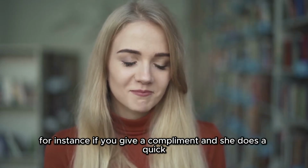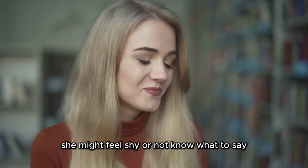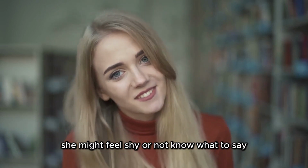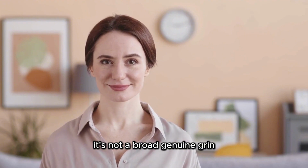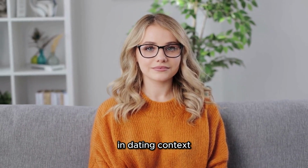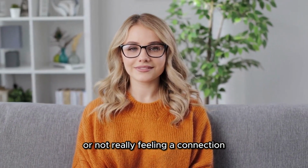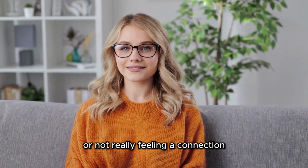For instance, if you give a compliment and she does a quick, tight smile and looks away, she might feel shy or not know what to say. It's not a broad, genuine grin, more like a placeholder expression. In a dating context, a consistently tight-lipped smile might indicate she's not at ease yet or not really feeling a connection.